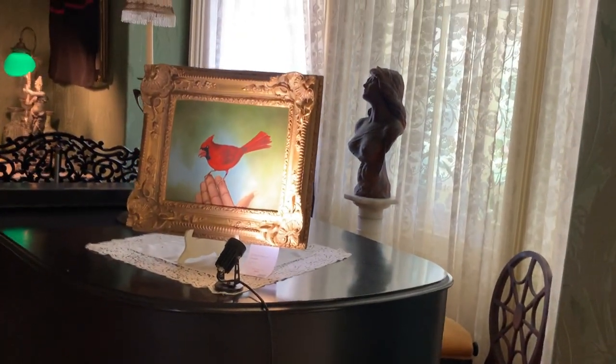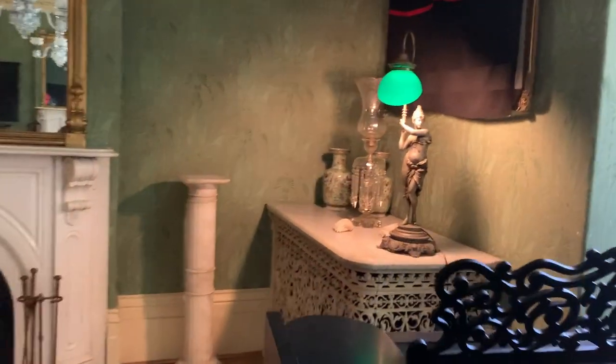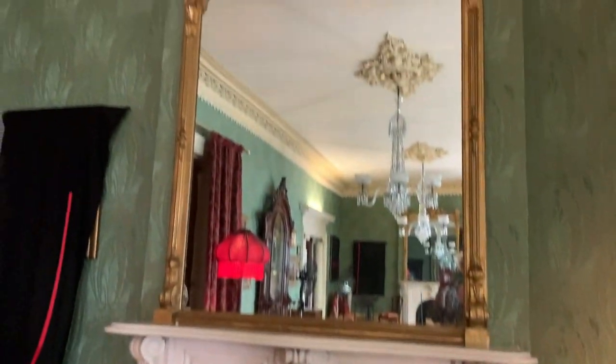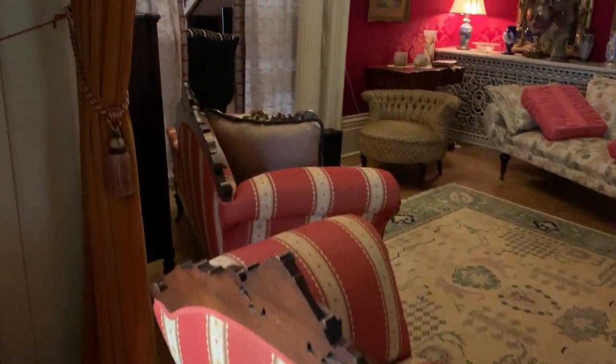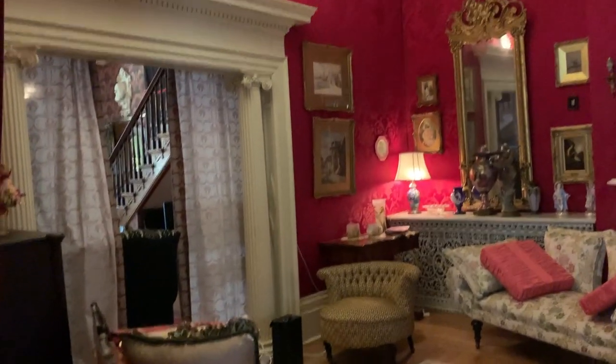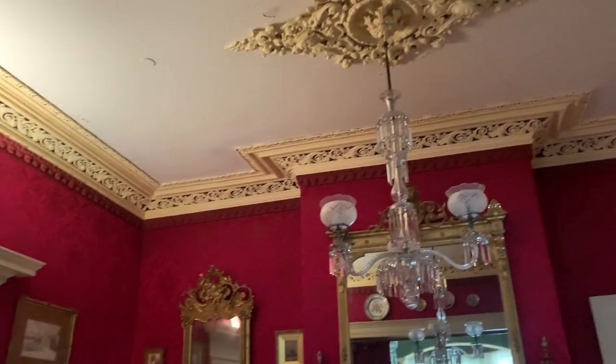Okay, the piano. This gentleman can really draw. His art's amazing. And then a sitting room in here. Wow. Look at like red velvet. No, it's red silk wallpaper.